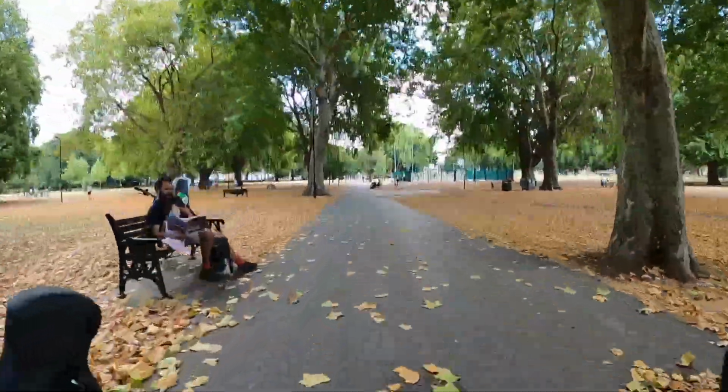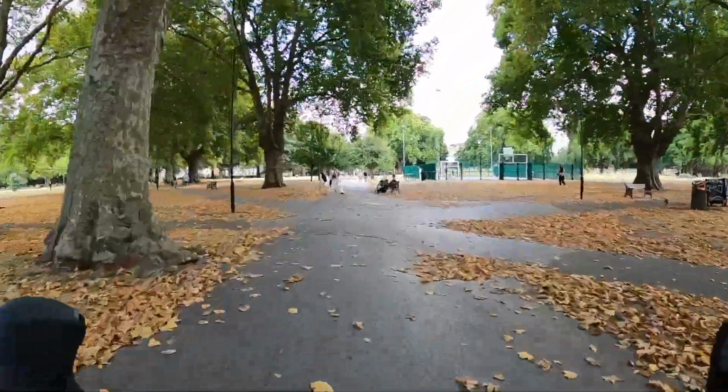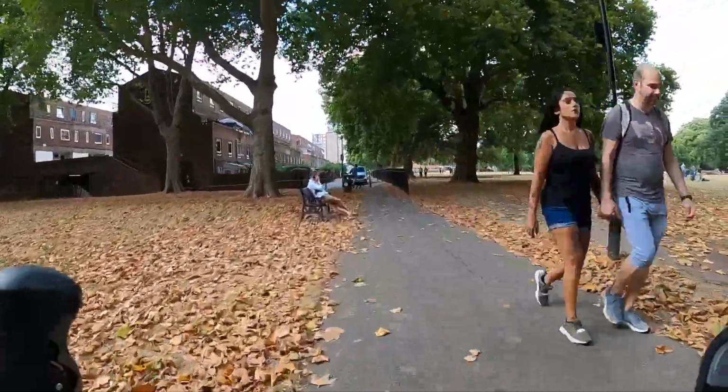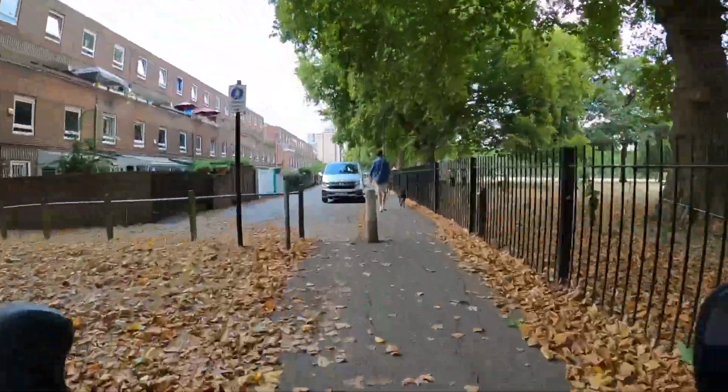We're only on these paths for a short time, but do remember that they're shared with pedestrians, and some of them are a little bit on the narrow side, so do be courteous and don't ride too quickly and give everybody a lot of space.